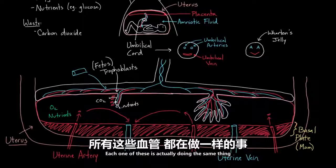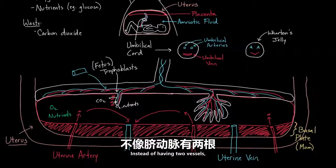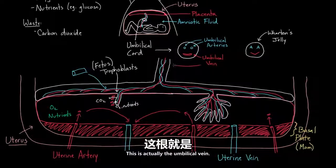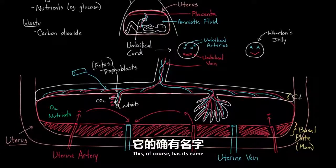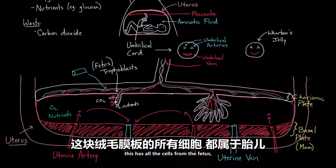And so each one of these is actually doing the same thing with red, oxygenated blood coming back. And instead of having two vessels, it all kind of dumps into one vessel down the middle. And this vessel, as we already know, is called the umbilical vein. So this is actually the umbilical vein. Now, if we called the bottom one the basal plate, then of course you're guessing that there must be some name for this. And this, of course, is called the chorionic plate. Chorionic plate.